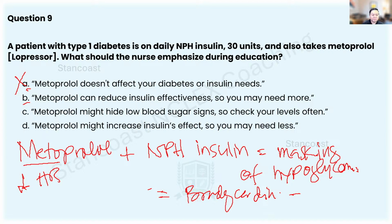What about letter B? Metoprolol can reduce insulin effectiveness so you may need more. Can it reduce insulin effectiveness? Does it have that effect? No, it does not decrease the insulin's effectiveness. Rather, it can make recognizing the hypoglycemia much more difficult. So we are going to eliminate this one as well.